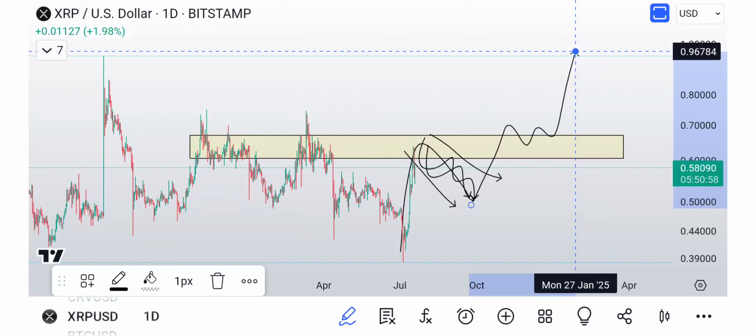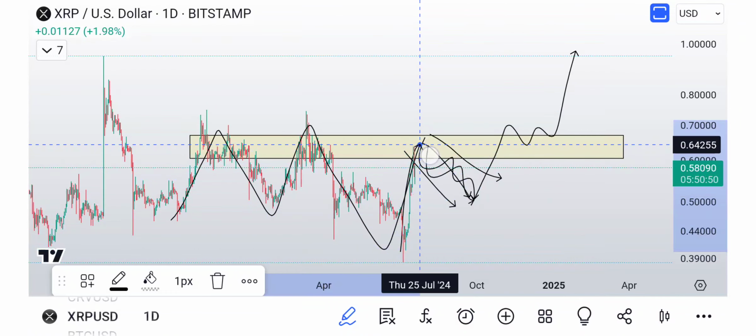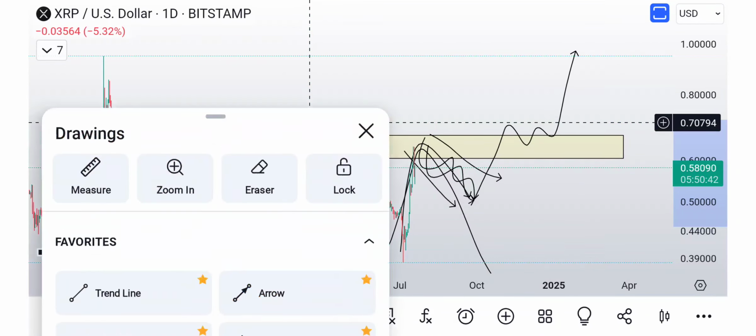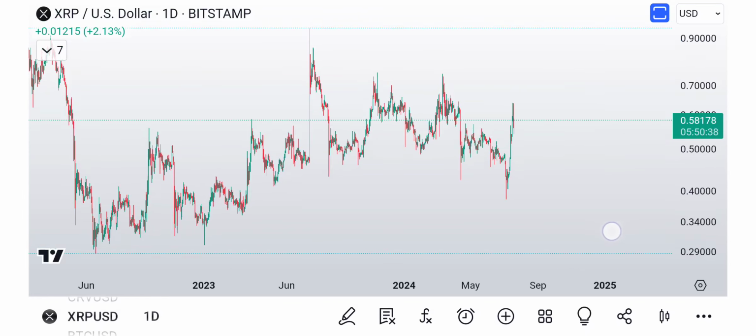You could say, well, when you look at this chart, how do you know that? Because XRP is going up, it's going down, it's going up, it's going down. Maybe this is just going to go up and then it's just going to go down again. Well, yeah, that could be the truth, but why did this go up? Why did this go down? Why did this go up? So there's a story being told here, right? There's a story being told.